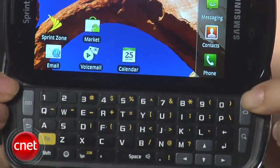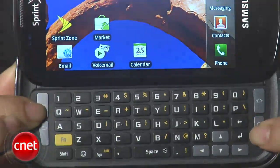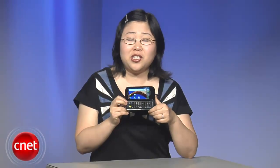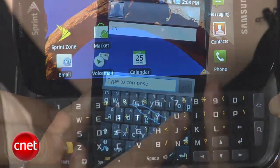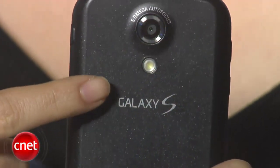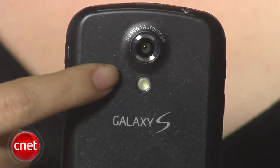We really appreciate the physical keys for the usual Android controls on the side here, as an alternative to the touch-sensitive controls underneath the display. The overall keyboard is really nice and tactile, and it's easily one of the best keyboards we've ever tried. That said, the virtual keyboard is great too, especially with swipe. There's a 5.0 megapixel camera on the back, which takes great photos, especially with the LED flash.